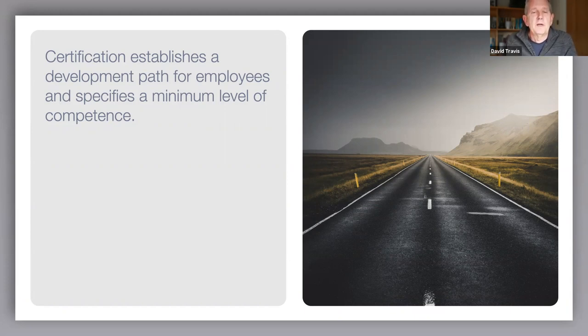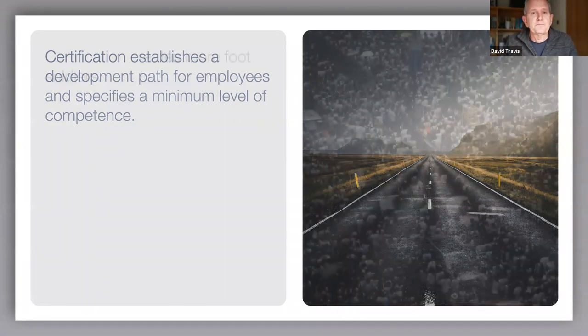But for this firm, certification was important. They saw certification as establishing a kind of development path for people and also for specifying a minimum level of competence. And they already used certification schemes in other areas of the IT department they had, like business analysis, for example. And they were surprised that there was no industry-wide scheme already in place. And I hadn't realized that was important before. So that kind of caused me to shift my perspective.